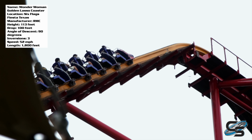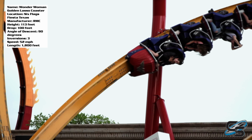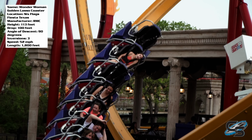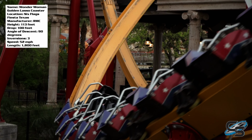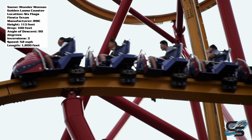Although one of the reasons why you might not want to do this a ton of times is it does have a hard seatbelt-like shoulder restraint that goes right over your collarbone, and it is not the most comfortable. It is pretty tight, and if you're doing this more than once, you'll probably get bruises on your collarbone.